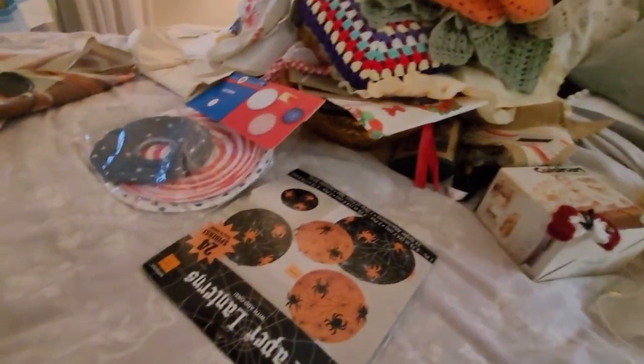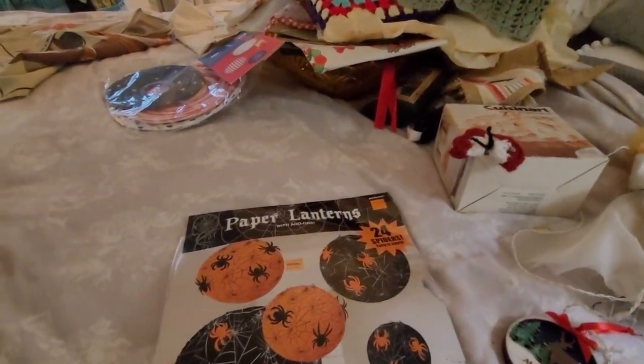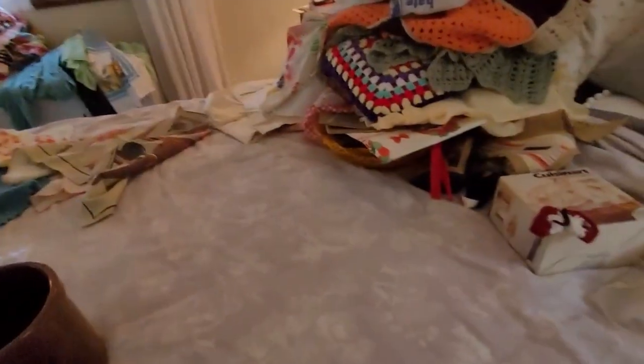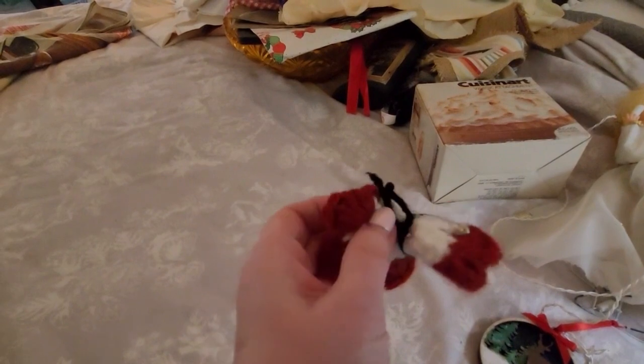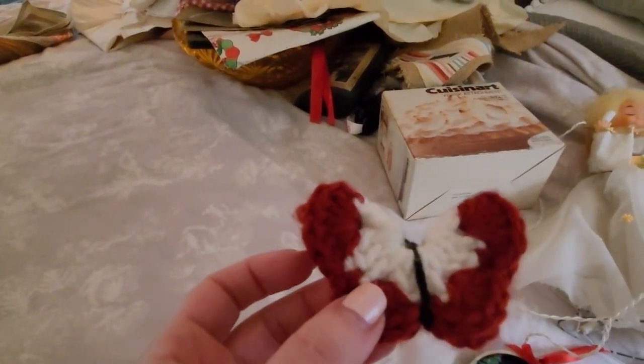For Halloween time, some fun lanterns. And for 4th of July, some fun lanterns. Don't know if I'll actually use them, but they were next to nothing because everything's by the pound, right? Just a cute little flower that they've made to look like a butterfly, which I thought was really creative.